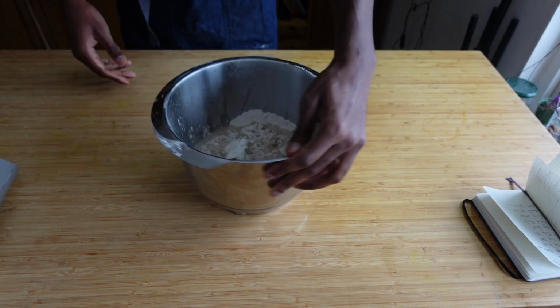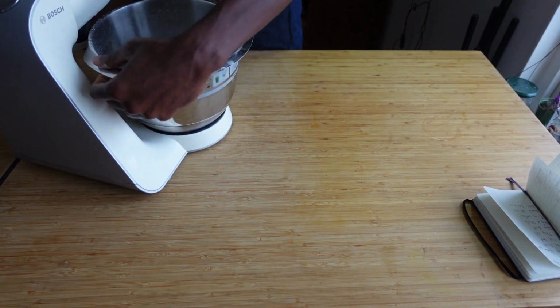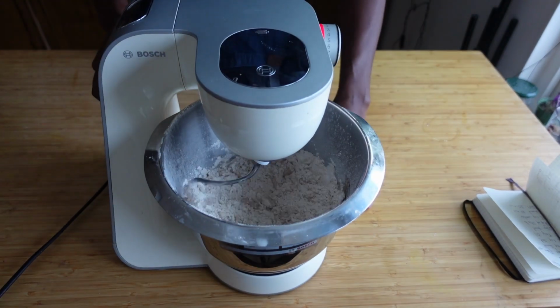Right, now onto the mixer for 10 minutes. You can do this by hand, of course. I've just got the mixer with a little dough hook on it. So I'm going to put it on, and off you go, 10 minutes.